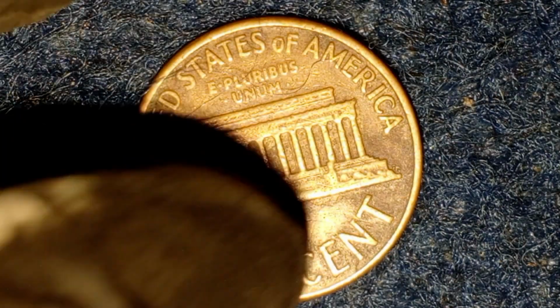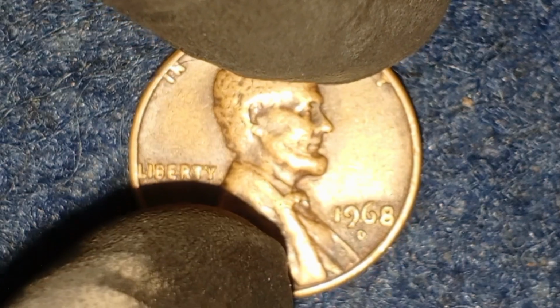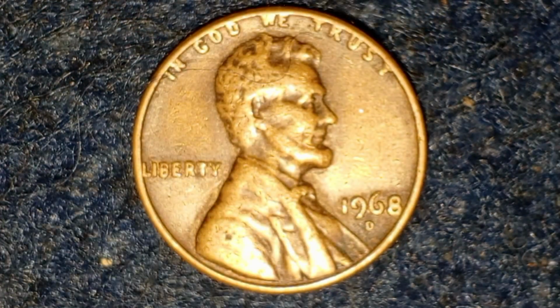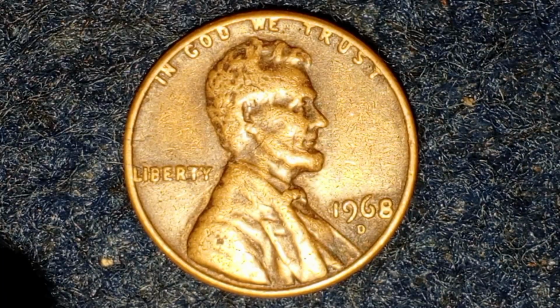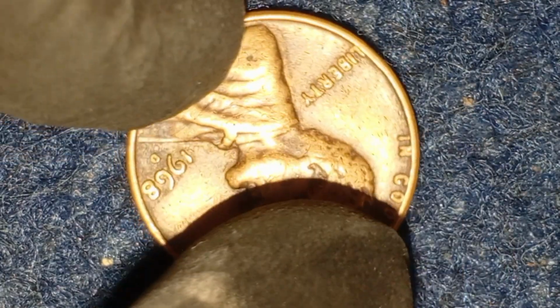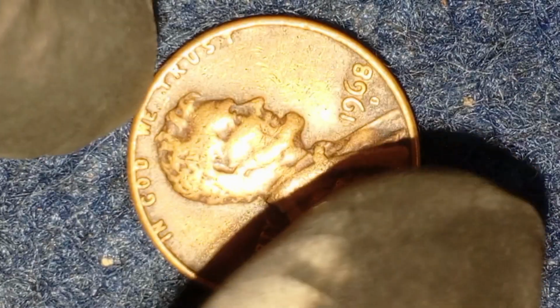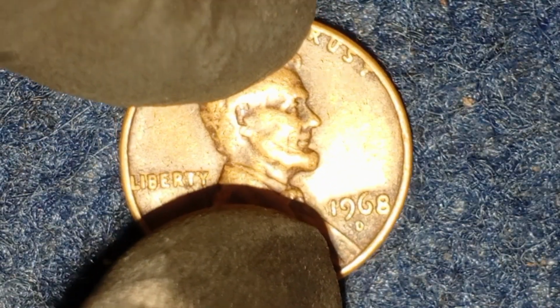The 1968 penny was made using the standard alloy of the time, 95% copper and 5% zinc. It weighs approximately 3.11 grams and has a diameter of 19 millimeters. These coins came out of the Denver Mint with millions being used in everyday circulation.